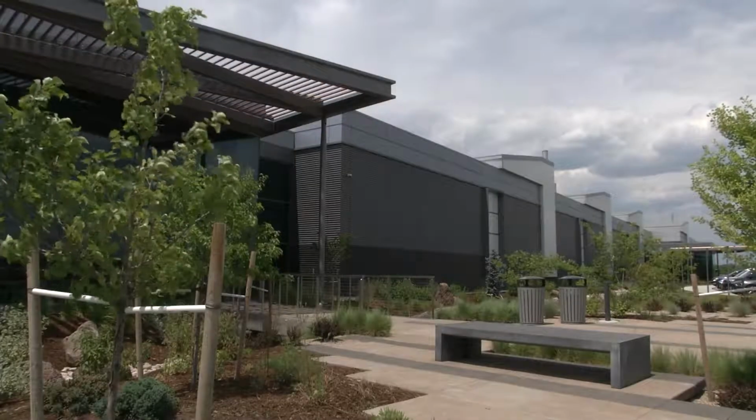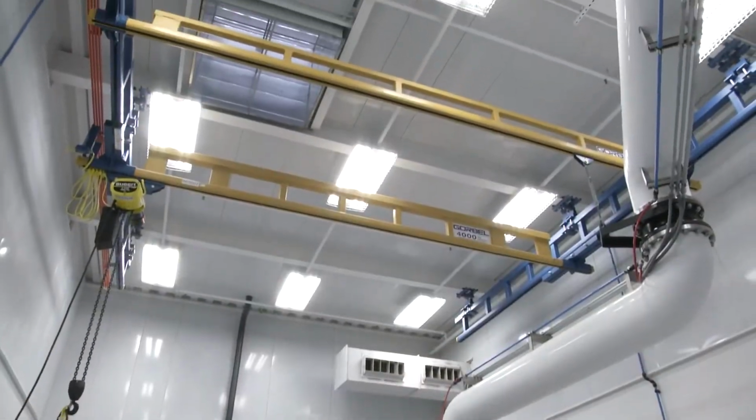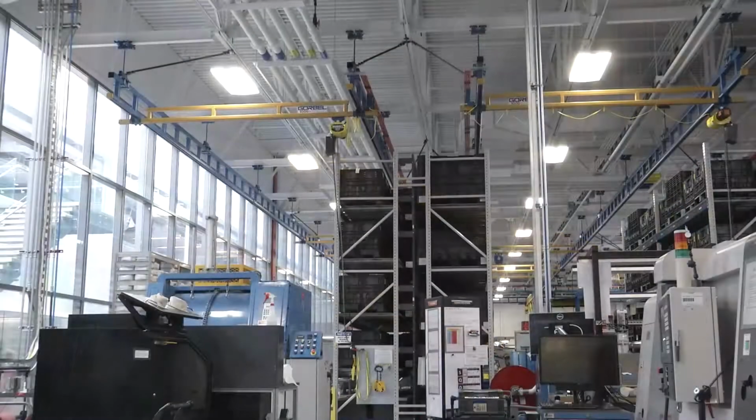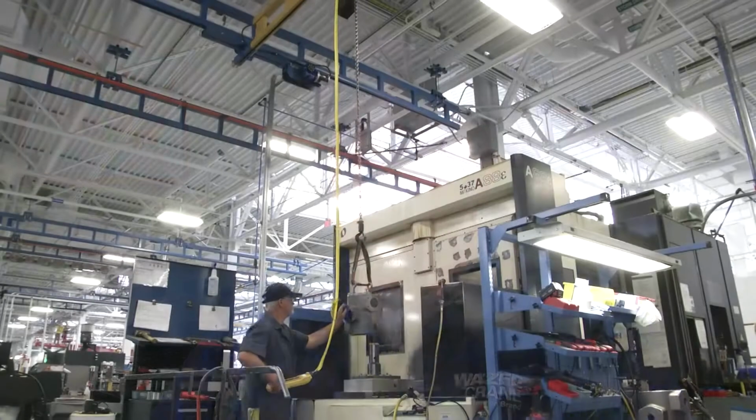The scope of the project was kind of twofold. They built a brand new building there, and we installed roughly, I think it was about 40 to 42 systems. They're now taking out an old facility, moving everything into that new facility, which required more cranes, reconfiguration of the cranes, which we did in 3 phases now.